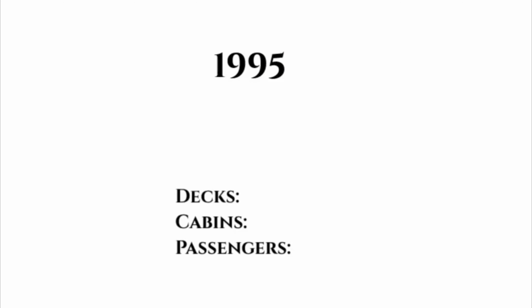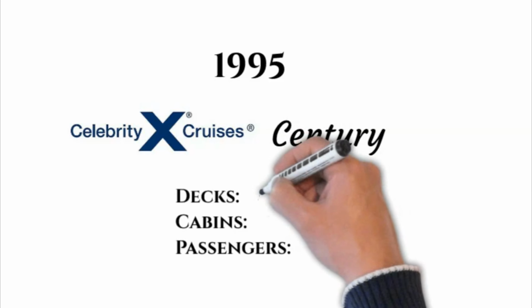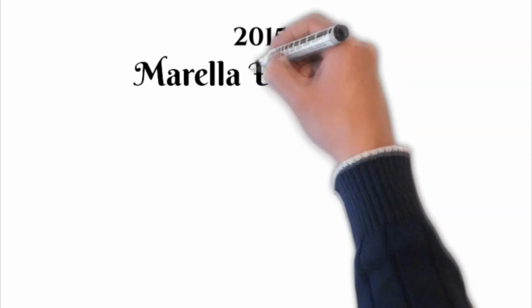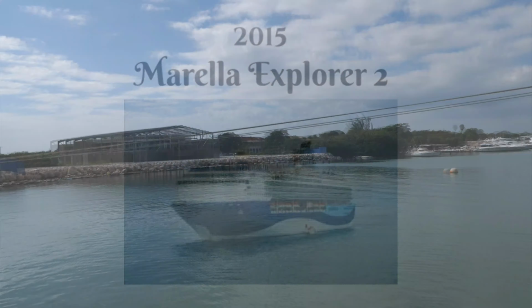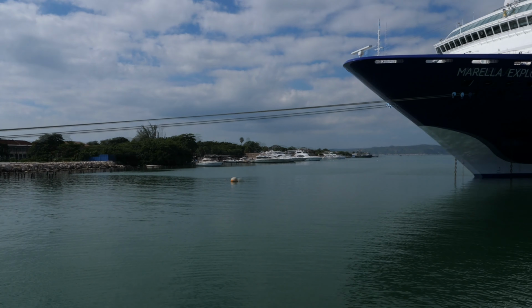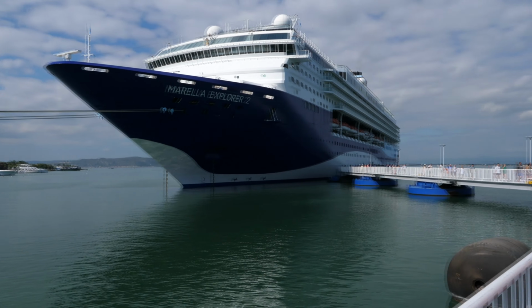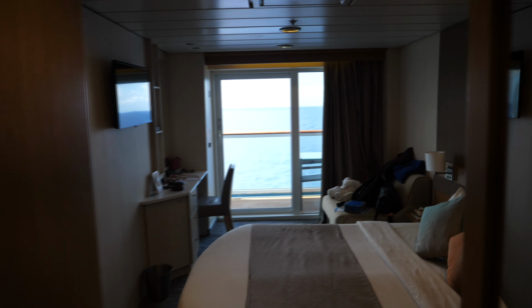So let's get started. In 1995, Celebrity Cruises actually built that ship as a Century. It has 12 decks, 907 cabins, and it can hold a total of 1,814 passengers. But back in 2015, TUI purchased the ship, retrofitted it completely, and rebranded it the Marella Explorer 2. This cruise is the Pride of Panama itinerary, leaving from Jamaica, going to Panama, Colombia, and Costa Rica.